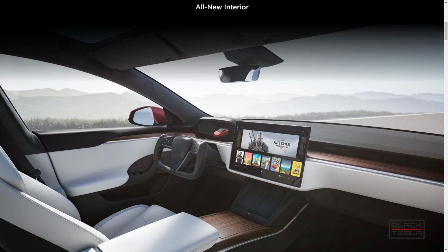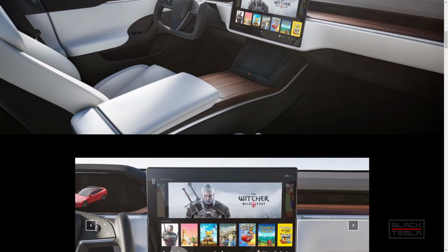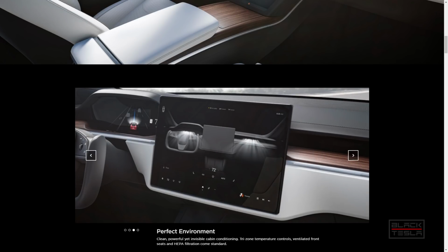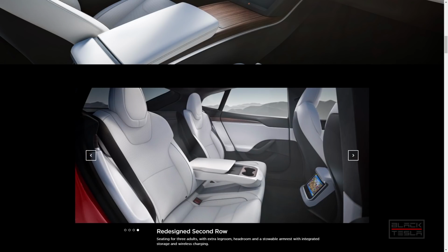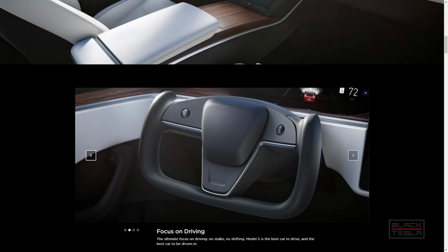We'll point out the details in these screenshots in just a minute. Just want to scroll through the site really quickly and give our initial thoughts. Again, that horizontal screen definitely integrated. The steering wheel here, they're talking about a stalkless, no stalks, no shifting, no anything. This is going to be interesting from a regulation standpoint and interesting from a usability standpoint. Finally got that rear seat that can fold down in the middle and have those cup holders present, more storage, and maybe even wireless charging. We'll talk about that as well.